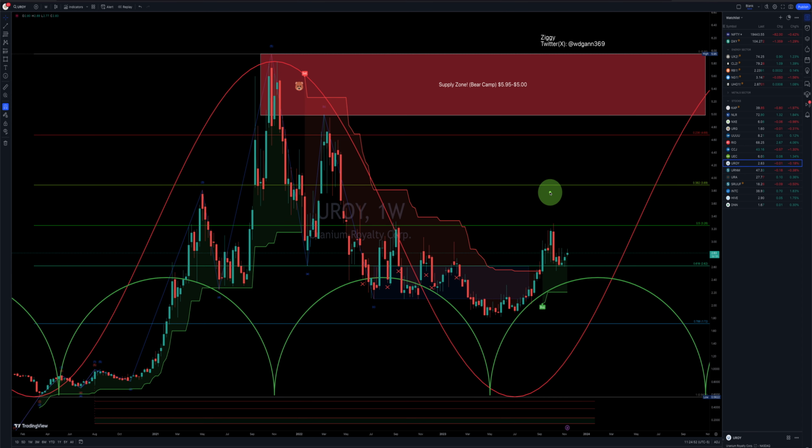Uranium Royalty. I own this one, and it's very far from the supply zone. It's a baby stock. It failed at the 50% center of gravity, and it's holding the 61.8, but really hasn't done much at all. Just kind of going sideways there.